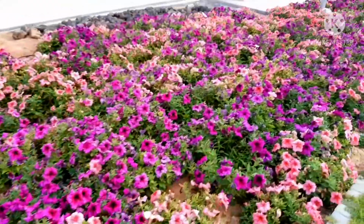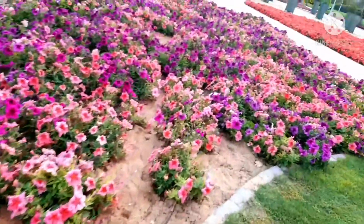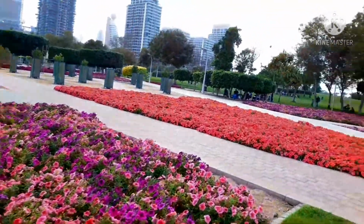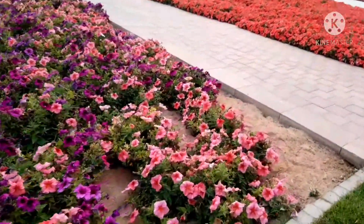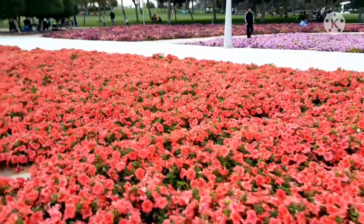This is the garden here in Zabeel Park. This is it. So, I really love this place. And here, did you see? And there is one here.